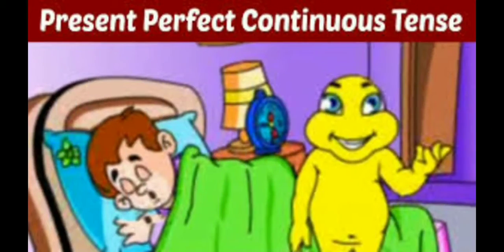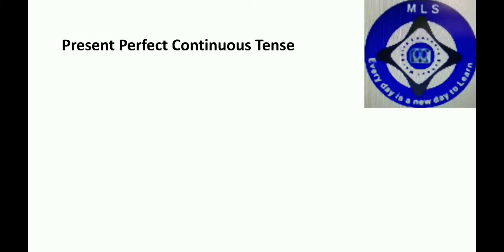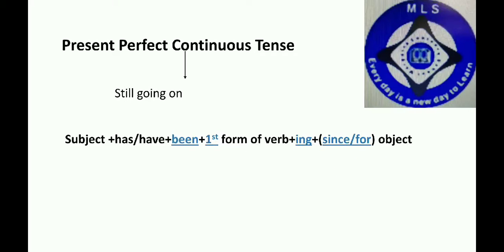Moving forward, our next task is to learn about present perfect continuous tense. So basically, present perfect continuous tense is about some action that is still going on. It started in the past but it is still happening. And its structure is similar to present perfect tense in terms of has, have, but after has, have we use been and then we use first form of verb with ing.